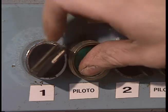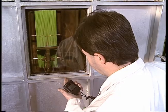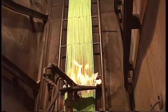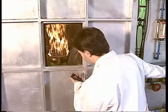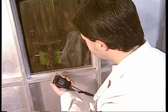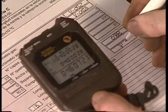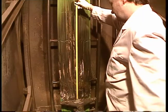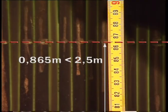The flame is generated by standardized burners and is applied for 20 or 40 minutes, depending on which section of the standard is to be observed. On completion of the test, the time it takes for the cables to extinguish by themselves is recorded, and the affected area measured. This must be less than 2.5 meters from the point at which the fire was applied.